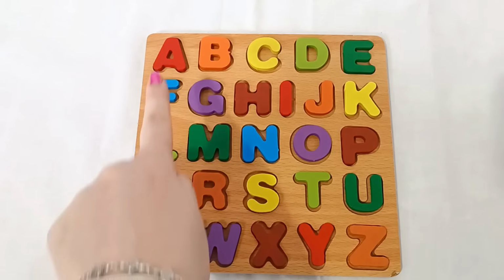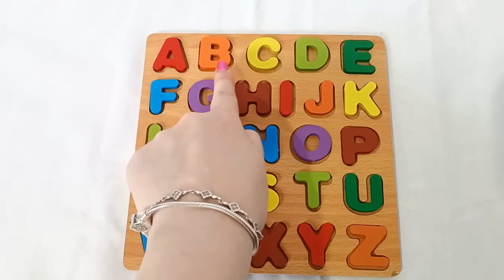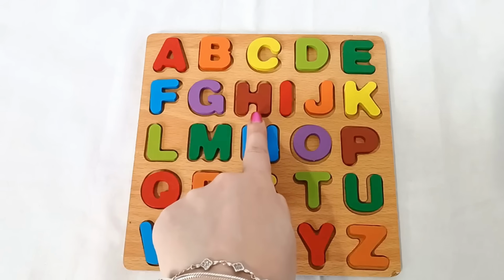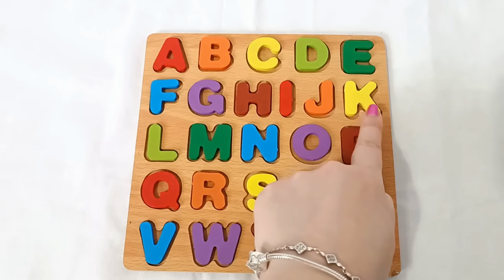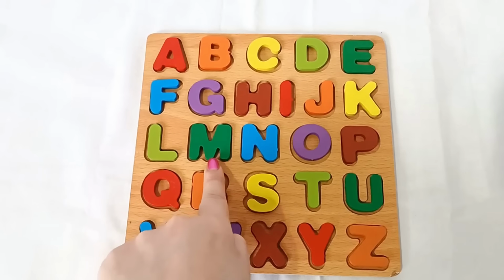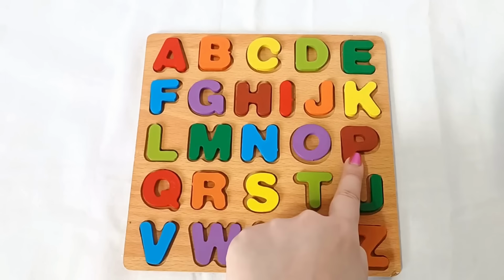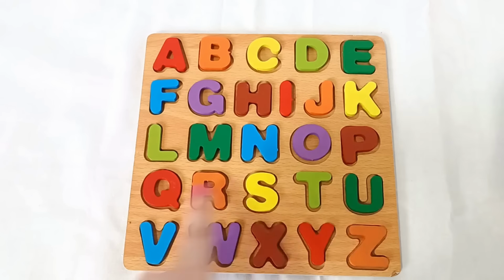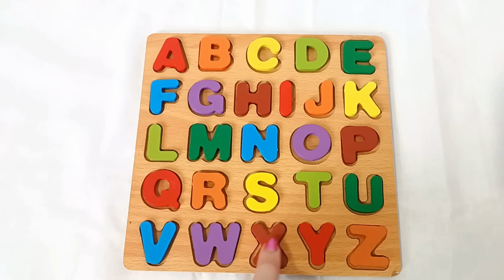Say the alphabet with me. A, B, C, D, E, F, G, H, I, J, K, L, M, N, O, P, Q, R, S, T, U, V, W, X, Y, Z. Well done!